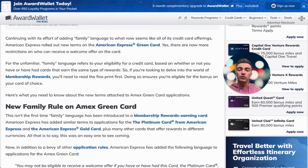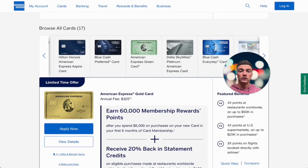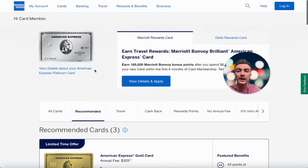Basically, here's some verbiage from the rule if you want to pause the video and screenshot it. And here's some more. And not to mention, they also added a rule called the little brother rule, which is basically the same thing I'm referencing. So instead, you have to start with this green card, go to this gold card, and then work your way up to ultimately the platinum card to make sure that you're earning all of the sign-up bonuses on all of the cards, because they did just put that restriction that if you start with the platinum card and then try to get the gold card, then you won't qualify for all of these sign-up bonuses.